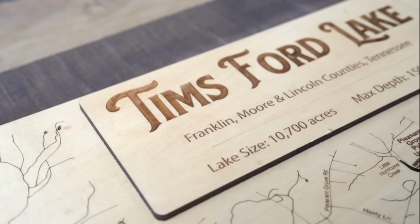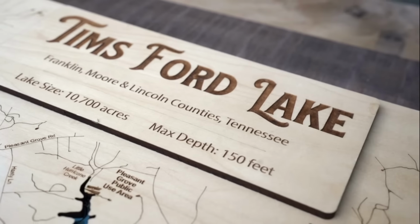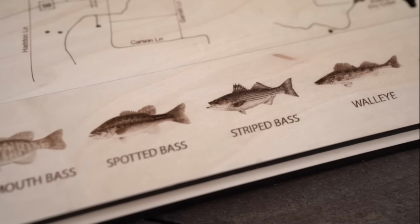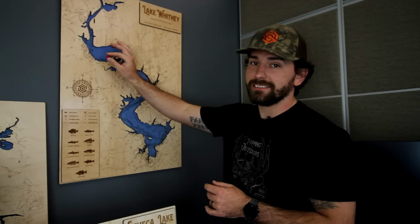Here we have our name placard with the name of the lake, county, and state, with the lake size and max depth. Our legend even includes all the most popular fish species present in each lake. Each one of our lake maps comes with a set of hearts and stars so you can mark your favorite location, your house, cabin, or even your secret fishing spot.